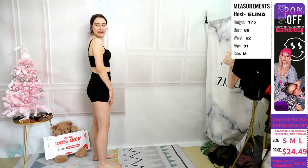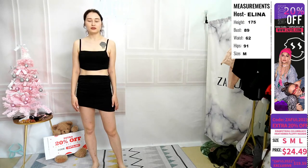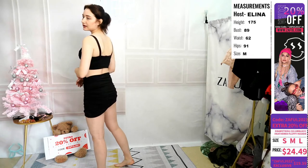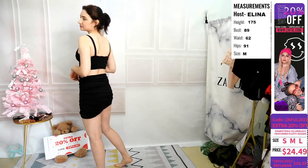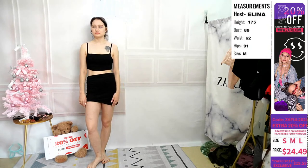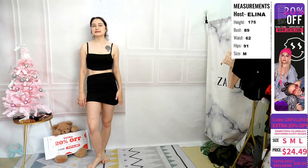We have black and tan. Black and tan skin set. Name of this item, Slinky Two-Piece Dress. The type is a bodycon dress. About price, it's $23. $23 for this adorable set.